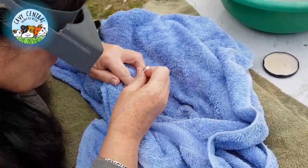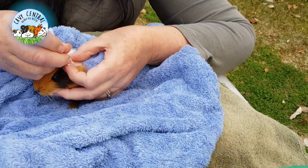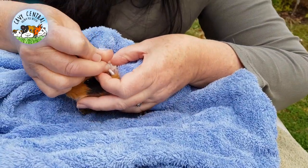Now, all these piggies, of course, are being treated with ivermectin at the moment.